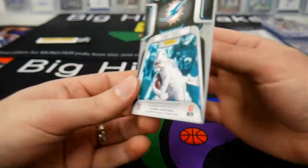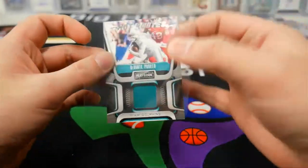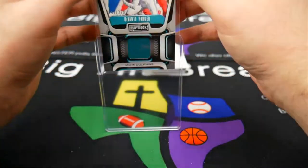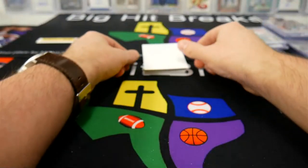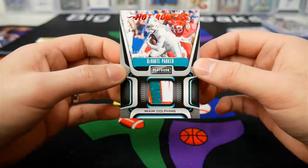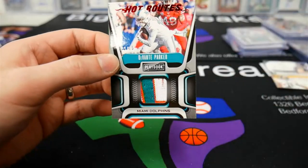First hit, for the Miami Dolphins, Devonta Parker, Hot Routes to $299. That's going to be $299 of $299, your eBay, one of one. Next card. Are you kidding me? For the Miami Dolphins, Devonta Parker, same card, Hot Routes, but this one has a nasty patch, 9 of 25. Again, for the Miami Dolphins, back-to-back, same guy.